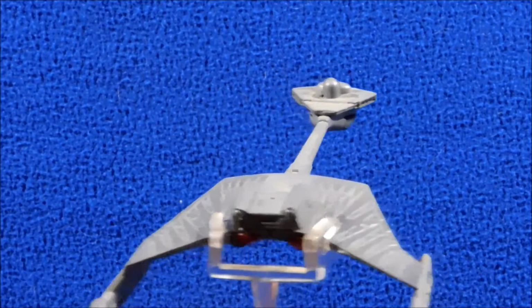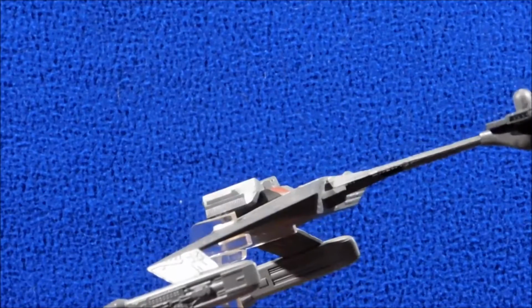I feel like they really took their time with this model just to make sure that it was a really good representation. So let's return it back to this look, because I love that look. Now, with that being said, the paint application, though, is not 100% accurate. I guess if you want to get technical, if you're basing it off the original model from Star Trek: The Motion Picture, it's pretty much spot on. It seems to follow that guideline fairly well.